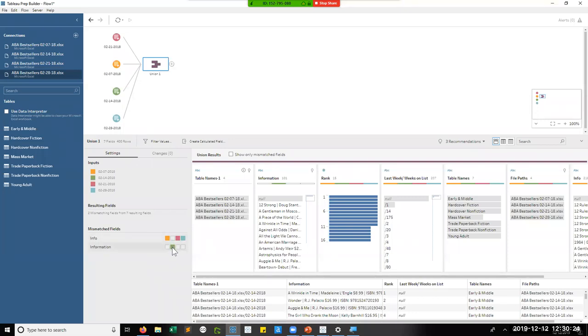So in our case, we see that in three data sources we have a field called info, and then one, which is colored green, so we can understand that it's the week of 14th of February, has a field called information which wasn't matched. So maybe it's the same field. Let's see whether the information in the info and information fields is indeed the same. We can quickly see only the mismatched fields in the union result by clicking this box next to the union results in the preview pane, which says show only mismatched fields.